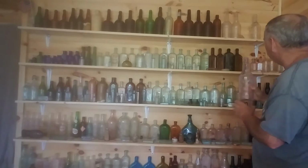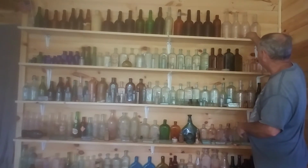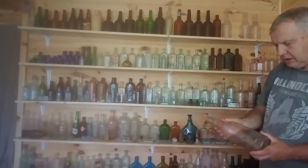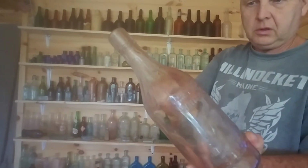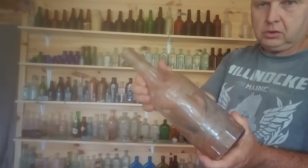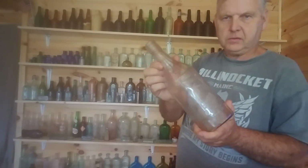The two types of Hainer whiskeys. The one I just showed you they call the Four Cities Hainer bottle. And this just says Hainer Whiskey Distillery, Troy, Ohio. The one city type. Nice paneled. Shack Hill. Get about maybe $20 for that bottle right there, yeah.